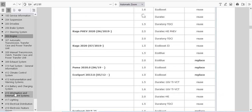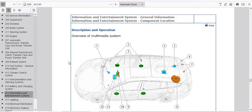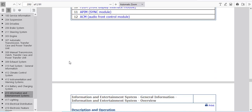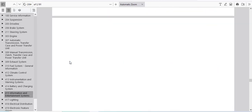Why choose us? Instant access after purchase. Complete and original official workshop service and repair manual. Searchable and contains a table of contents for easy reference. 100% approved by the car manufacturer. Virus-free and safe for download.